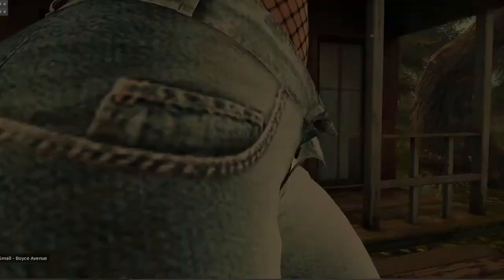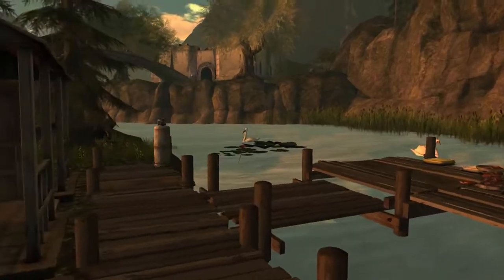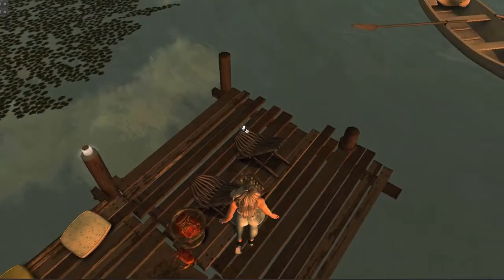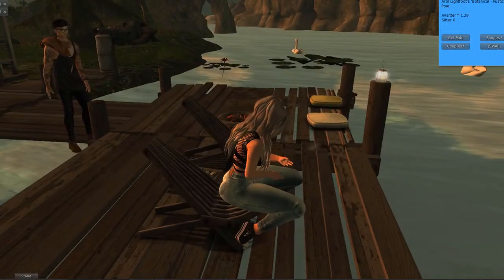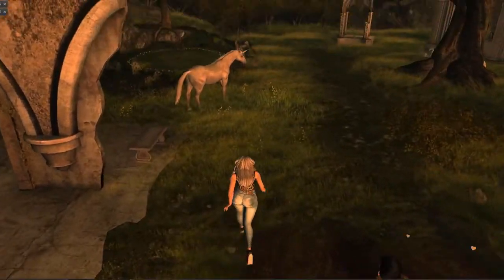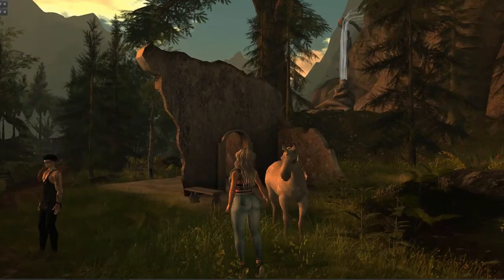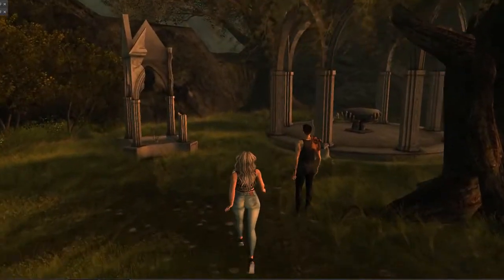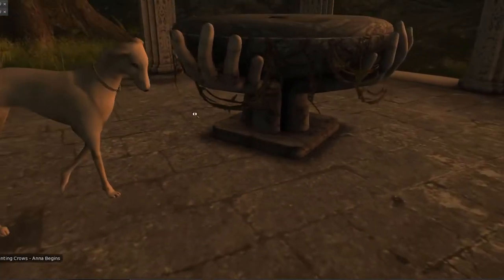You can hang just here. Let's go. Look at these 2 stools down there. Oh. Damn. We caught some crabs. If you like fishing. There's a horse. No, it's a unicorn. Oh. That's sweet. I think I saw another one. No, they are dogs. Horse dog. No. Yeah, they're dogs.